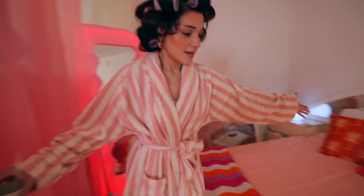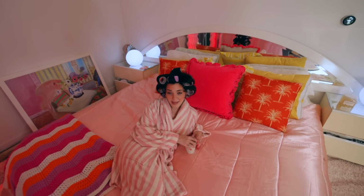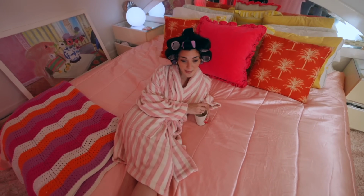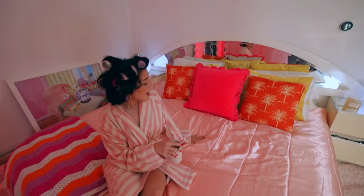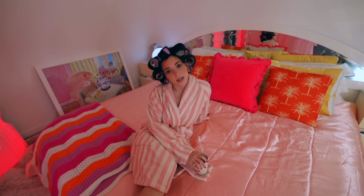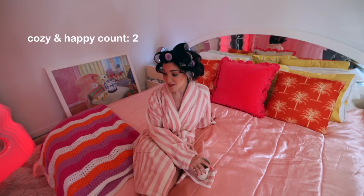Speaking of pink, we got a pink theme going on with this bed. Most of the bed stuff is from Amazon or TJ Maxx or Home Goods or Marshalls. I think for this room, I really just wanted to go with happy colors, cozy and happy. I just want this space to give cozy and happy. How many times have I said that?